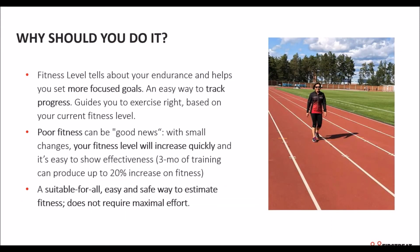Why should you do it? A couple more arguments here, or how you can also discuss it with your client if they're a little bit unsure. So to try to make sure they understand that it's not a scary thing. It's easy to do. It's safe to do. It doesn't require them to exert themselves maximally, just a comfortable pace. And that they shouldn't be worried if they get a result of fitness poor or fairly poor, because in a way that can be a motivating factor.